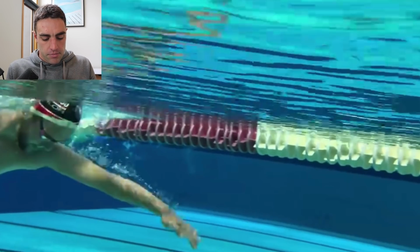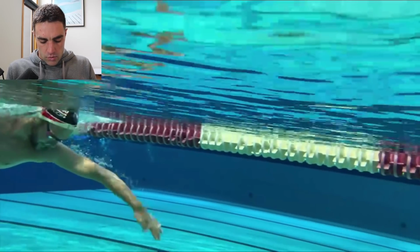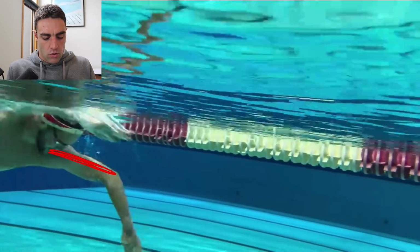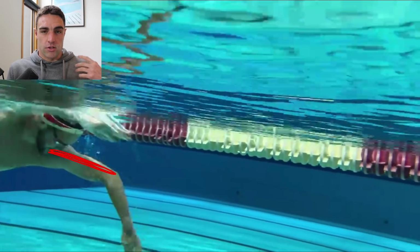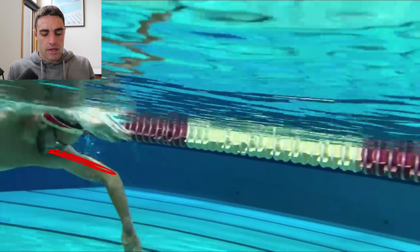Now from here down to here, with often a really good catch, we see that the upper arm doesn't move a whole lot, while the forearm and the hand tip down. That's not going to be possible for some swimmers if you're really tight through the shoulders. Some people just don't have that range. But if we can work towards that even just a little bit to set up the catch, that's going to help you get this high elbow position, meaning that at the end of the catch, which is right about here, if we were to draw a line from his shoulder to his fingers, we'd notice that the elbow is above that line. So we'd consider that a high elbow catch.